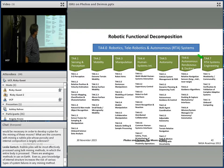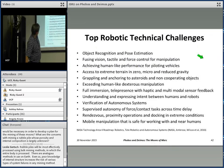And then all the systems integration, systems engineering. The top robotic technical challenges, I don't want to read all of these, but robotics is a booming area of technology development. And so a lot of these areas are currently making great headway just for terrestrial applications. And so we don't need to use space money to develop all of this. We can adopt the technologies as they're being developed on the Earth, and we call it spinning it in. We spin in to NASA these technologies just by adapting it for the space environment.